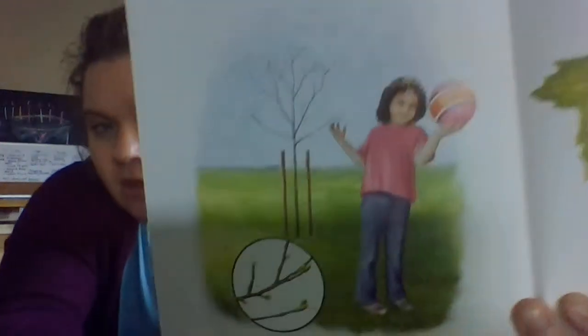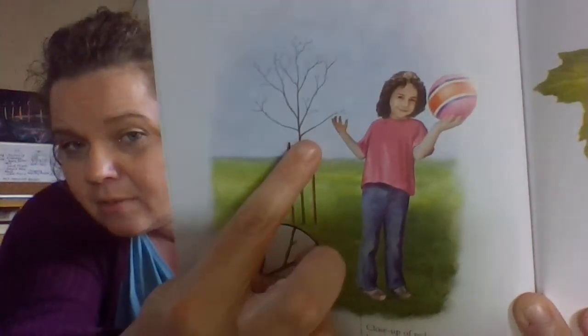The next spring, my tree grew buds that turned into leaves. Over the summer, it grew branches with more leaves. Its trunk grew thicker. Okay, so let's look up close. Here we see her budding.